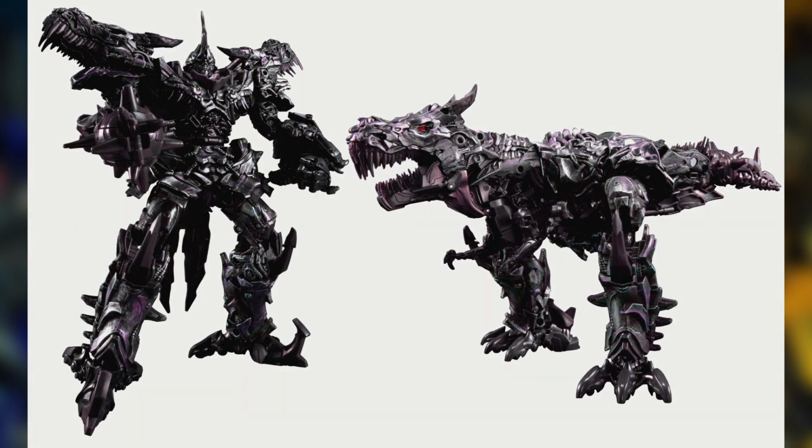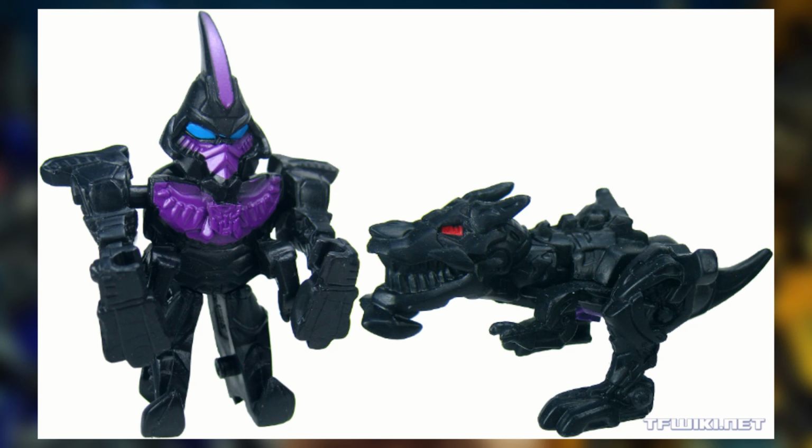And finally, for the second Leader Class figure, we would have Shadow Armor Grimlock. So take the Grimlock figure, which is already really good, paint him black and purple, and maybe even give him his mace. That would be a pretty interesting weapon. This would be a throwback to the Tiny Turbocharger. This was originally a figure, Shadow Armor Grimlock, and I really think it would work well in Studio Series, or Studio Select, shall I say.